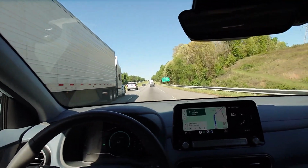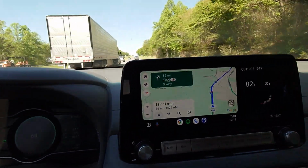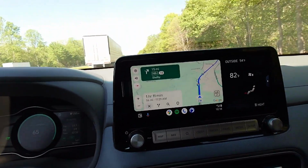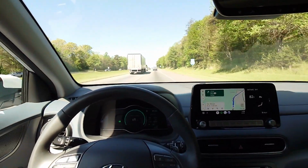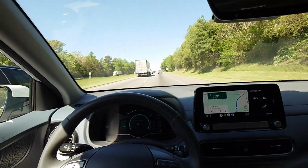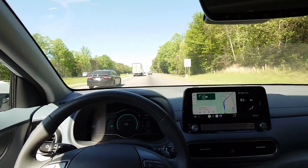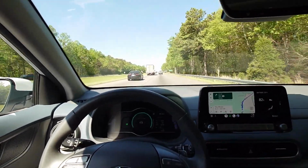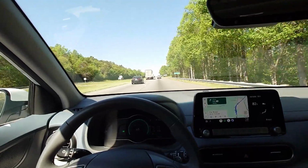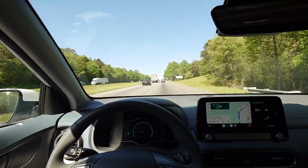So our first destination is an hour, 11 minutes away. It is 56 miles away, so that should not be a problem at all. However, we are going to the mountains in North Carolina, so once we get off the highway, we're going to start to go up a lot of mountains, and the speeds are going to drop, or there's going to be a lot of turns and twists, and we're going to be going uphill a very good way. So it'll be interesting to see what that does to our range.